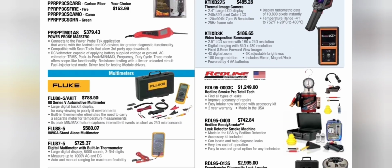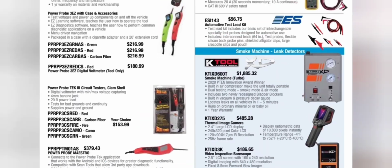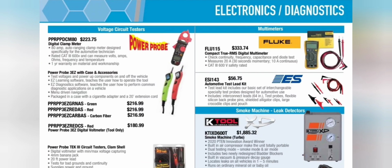Fluke kit, $788.50 for a Fluke 88. That's a $500 tool all day long. Unbelievable. Man, some of this stuff is absolutely astronomical.